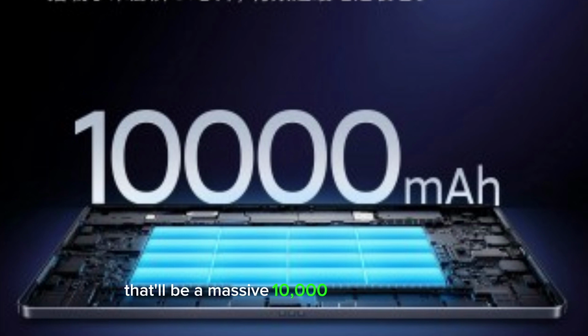There will be a massive 10,000 mAh battery, which supports 67 watt fast charging and 33 watt reverse charging, so you can use it as a power bank. It is flaunting its S1 G1 Surge chip, which is used for battery management.